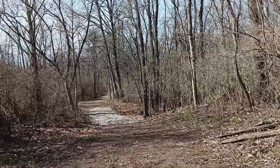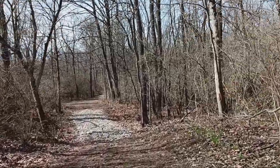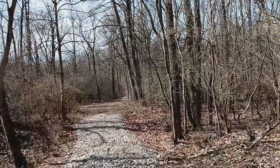But I'll come back here when it's done and do another video, an updated video. So that is what's going on back here. It's a future wetland.